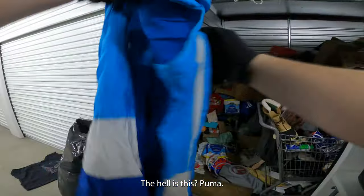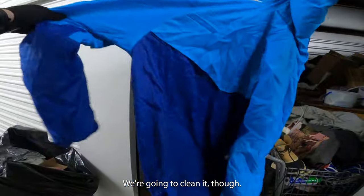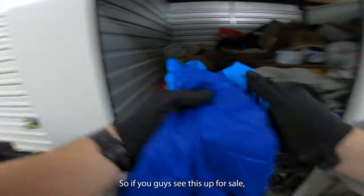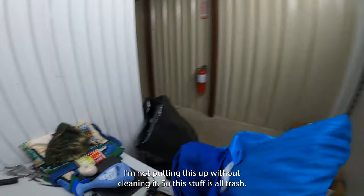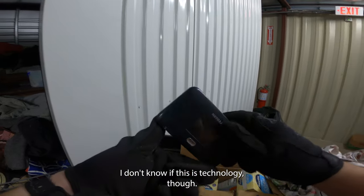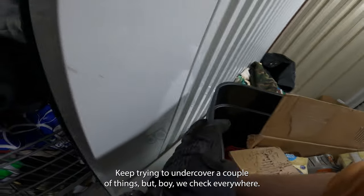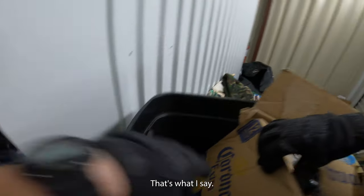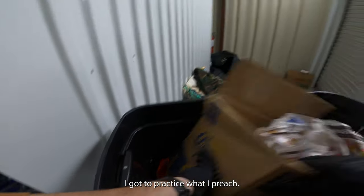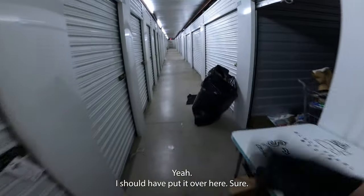What is this? Ooh, Puma. All right, well, we're gonna salvage the Puma because this thing's pretty cool. We're gonna clean it though. So if you guys see this up for sale, I'm not putting this up without cleaning it. So this stuff is all trash. Look at this, Netgear. What is this? I don't know what this is. Technology though. We keep the technology. Anything else underneath this box? Keep kind of uncovering a couple things, but that's why we check everywhere. That's what I say. I gotta practice what I preach. Nothing there, nothing there. Okay, this box is trash. Trash box. Yuck, I should have put it over here, I'm sure.